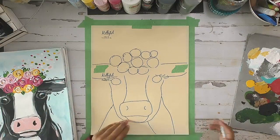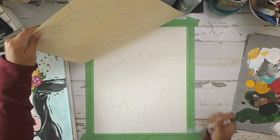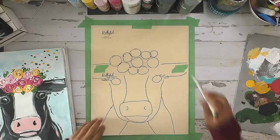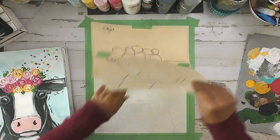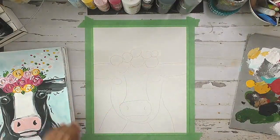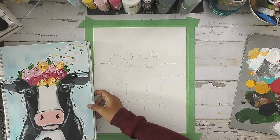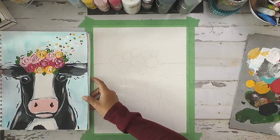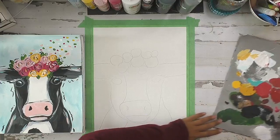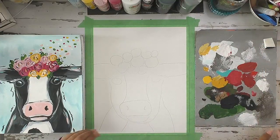Welcome guys. Alright, so before I take this off, you just want to make sure that you've got all of your elements traced, so take a peek at that, and if you need to go back, you can grab the elements that got forgotten, and then we can remove that. Alright, so I'm going to keep the original here to the side, and then I've got my paint palette here that's a mess but still usable.